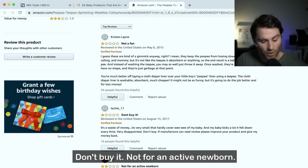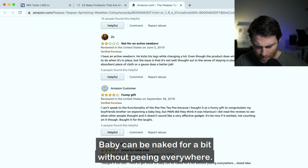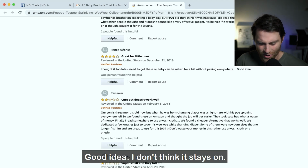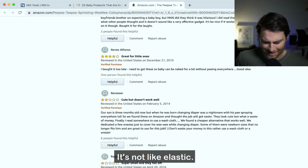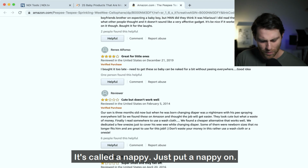Don't buy it. Not for an active newborn. Yeah, I would think it would just fall off. A funny gift. Baby can be naked for a bit without peeing everywhere. Good idea. I don't think it stays on. It's not like elastic. Does it got elastic around it? Like some sort of jock strap for babies so they can pee. It's called a nappy. Just put a nappy on.